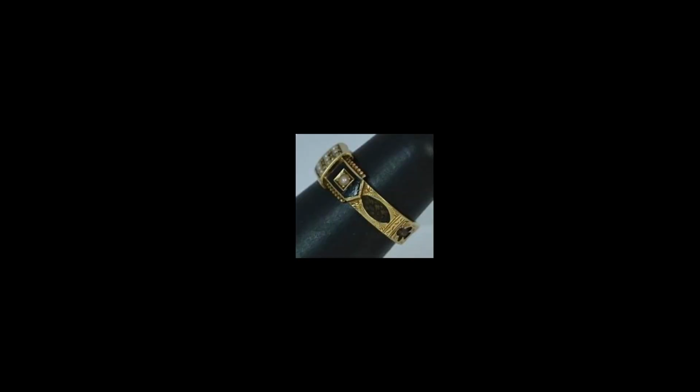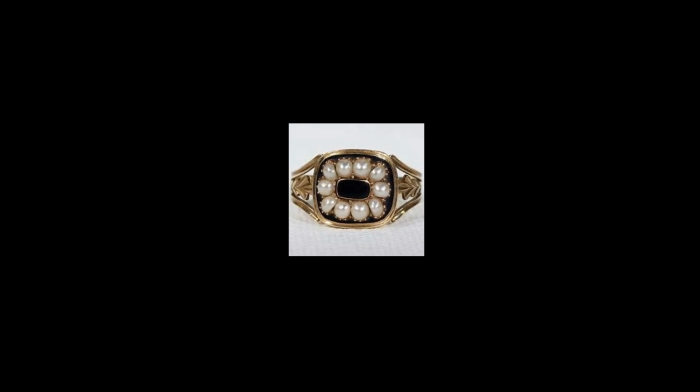Memorial rings were usually designed as plain gold bands encircled by a braid of hair or decorated with half pearls and black enamel. And today that's all we wanted to discuss.